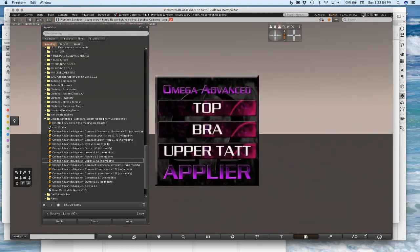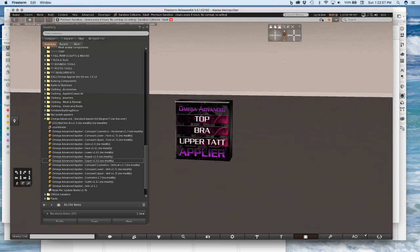It says top bra and upper tat. So what does this do? When this is attached as a heads-up display, it will apply depending on where you click on this button. It will apply to the top layer, the bra layer, or the upper tat layer. And I really want to emphasize that you need to keep this intact because not all the bodies have all the layers, and it is a universal system. It has to work with bodies that might not be the same as Maitreya or Slink or some of the bigger brands, and that might mean that there is no upper tat layer.